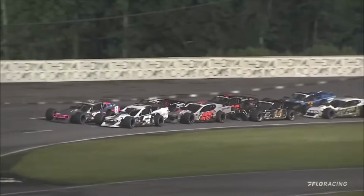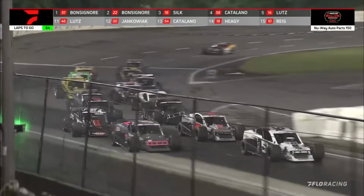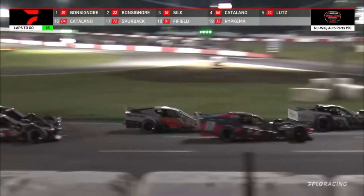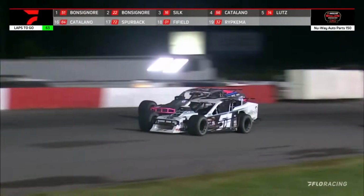2x2, ready for the action to kick off once again. This time, a pair of Bonsignores in the front row. Will Kyle have enough giddy up? Spins the tires just a bit. Justin maintains the lead. Here comes Ron Silk, bottom shot, car number 16.